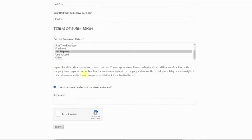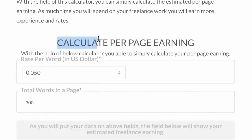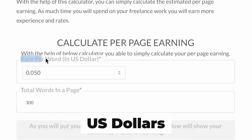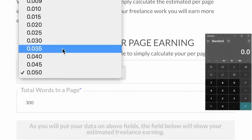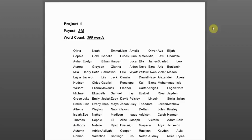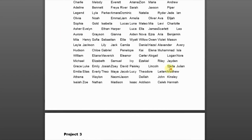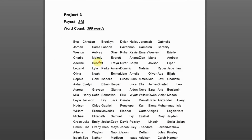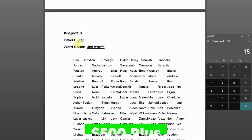This page has an income calculator which shows you, depending on the number of words you type, the amount of money you can earn. The money is measured in terms of the rate per word and in US dollars. It is called the calculator per word. Earning in all these words are going to be names, and nothing much more than that at all. It is so easy and simple that you might only have to type 300 words and get paid $30 for just this much. This means $30 for typing 300 names on a page of Google Docs. You are going to be getting almost 20 pages to do easily per day, making your earning $500 plus.